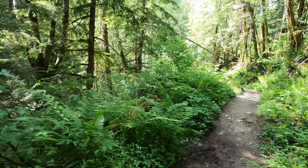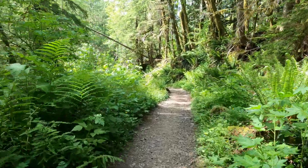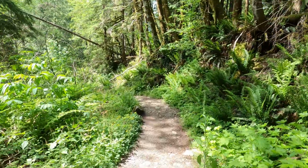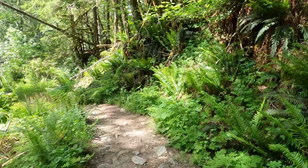So neat. Yeah, I'm pretty sure we're getting close to the bridge crossing. And then I think we have, gosh, I want to say 1 3/4 maybe. Pretty sure it's less than 2 miles. The junction was 1.5 miles, was it?